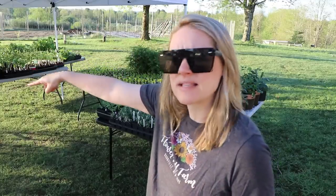Peppers. Did I say peppers? I got lots of peppers. Jalapenos, long hats, bell peppers, red bell peppers, green bell peppers, yellow bell peppers.